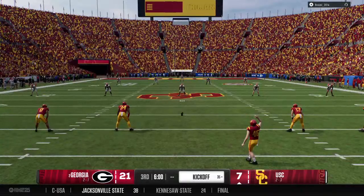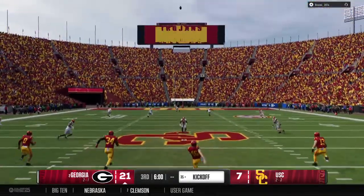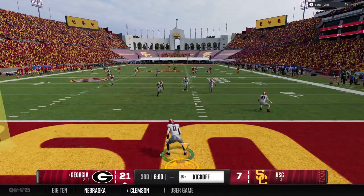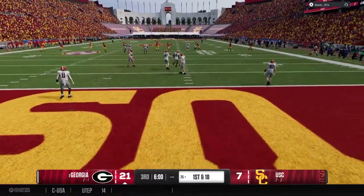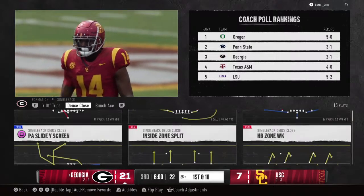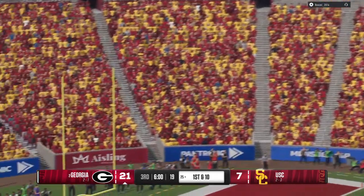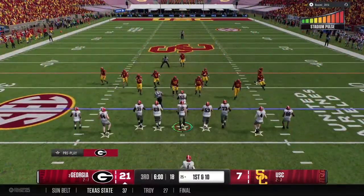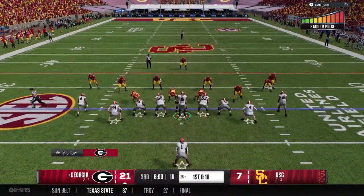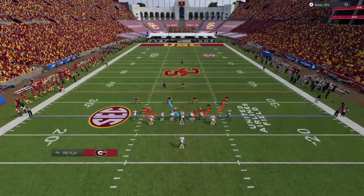The Trojans will kick it off to start the second half. The ball squirts through the end zone. That'll be a touchback. They'll bring it out to the 25. We're ready to get another look at this Bulldog offense. They start this third quarter with the lead, but they might want to think about shoring up that protection.